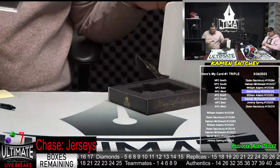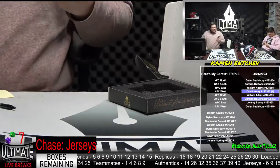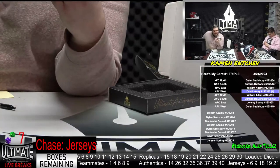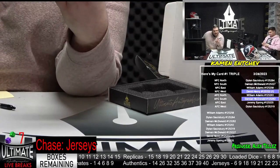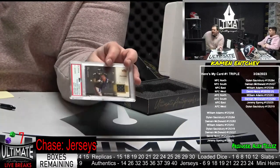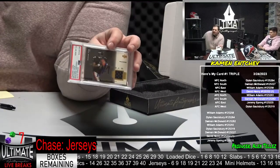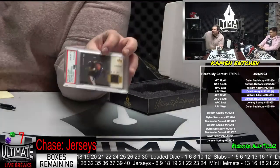Well, this is a good one. We have ourselves a Michael Vick Gem Mint 10, and we got a patch on this card. Upper Deck Duration Deck. It is Michael Vick on the Atlanta Falcons slab card. So the best running quarterback of all time. Number one all time in career rushing yards by a quarterback.